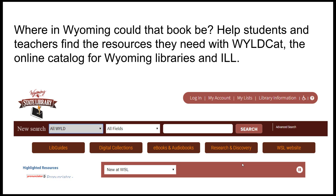If you've been wondering where you can find certain resources that you need, there is an easy way to search, and that is through WYLDCat. This is the online catalog for Wyoming libraries, and anybody can use it. You can use it to find resources for your students. Your teachers can use this to find resources. And it's just an online public access catalog, but this one searches everything in Wyoming. And it's a great resource if you're looking for titles and resources and you would like to know if there are any nearby in your local communities. This will help you find resources at your local public library, or if it's not so local, you can interlibrary loan it through this site.